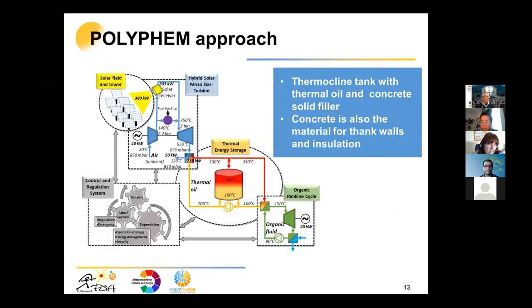Just to recall the POLYPHEM approach in relation to the thermal storage tank, we are trying to develop and test the tank with thermal oil and concrete, a solid filler. And this concrete is also used for the walls and for the insulation of the tank.